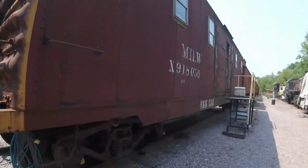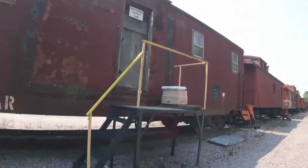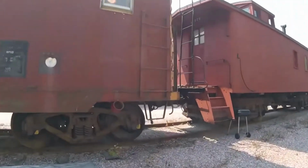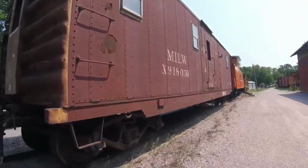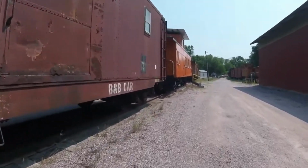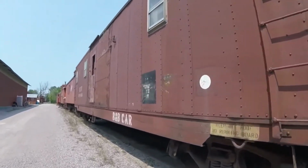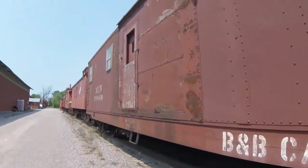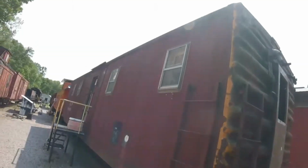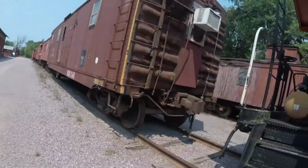Then, in 1989, it was last used by the railroad's successor, the Soo Line, and around that time, it was sold to private individuals in Prairie du Chien, Wisconsin, and was stored there for several years. Then, in 2003, it was bought by a museum member and moved to the Mid-Continent Railway Museum in North Freedom, Wisconsin in September of that year, and today it is used as a bunk car for museum volunteers as well.